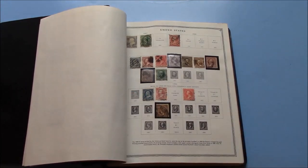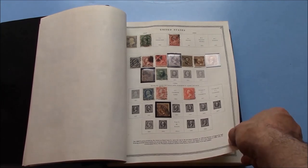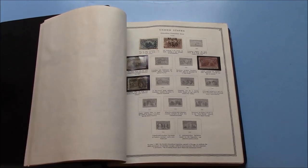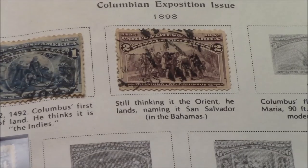These stamps were still issued in the 1800s, late 1800s. As you can see, they're starting to change in design. But again, for the most part, mostly presidents and founding fathers. So here's where they really start to change. They become more horizontal. And these are commemorating events. I just love the coloring on these stamps.